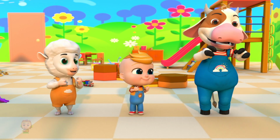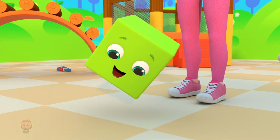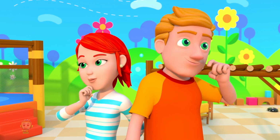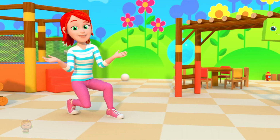Let's guess, what's the name of the shape? It has four corners and four sides. What's the name of the shape? Square! Yes, it's a square!